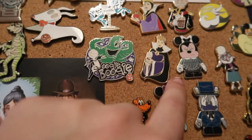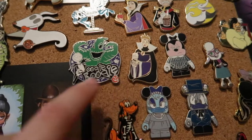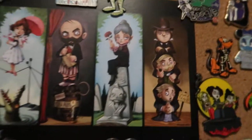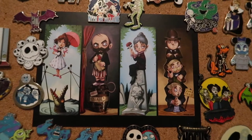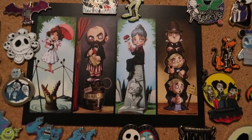We have Minnie up here as well. That's from the same mystery pin set. And then the Evil Queen. This is my PTD of the Evil Queen. I believe she's an LE 400. Another Oogie Boogie and Jack Skellington pin. And then I want to show this postcard that I love, love having. I am pretty sure I got it in my Bibbidi Bobbidi box one month, but I just love it and it works so perfectly with my theme here.